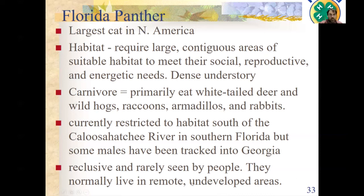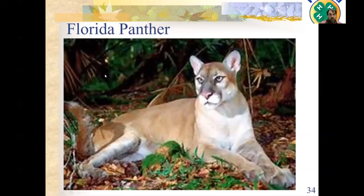These guys are reclusive and rarely seen. They like to be around dawn and dusk and nighttime. They have very good eyesight. They are very strong and muscular. They can take a full-grown deer and jump 20 to 30 feet up to a tree very quickly. So yeah, and they're very cool. This is a Florida panther.